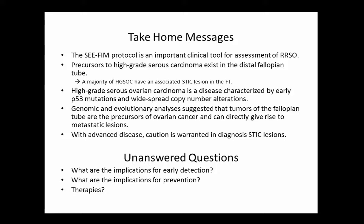not necessarily the precursor. High-grade serous carcinomas are characterized by these early p53 mutations and then really widespread copy number alterations. And I think that's because you're losing the p53 checkpoint, and in many cases you're losing BRCA1, which is another DNA repair gene. And I think when you lose those early, as opposed to later, because we know, for instance, in colon cancer, there are mutations in p53, but that tends to occur much later in the Vogelstein sequence of the evolution of the cancer, as opposed to being the essentially early lesion in ovarian cancer. So the genomic alterations here suggest that the precursors do exist in the tube and give rise to these metastases. And again, this cautionary note about STICs in the presence of metastatic disease.